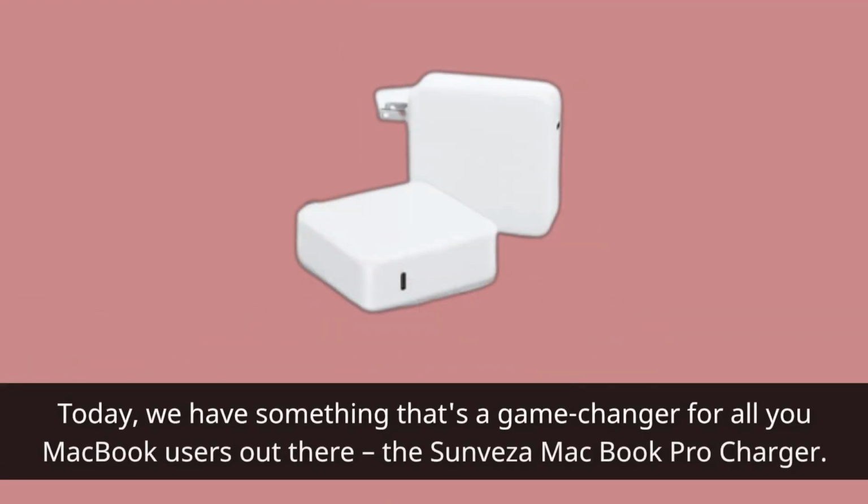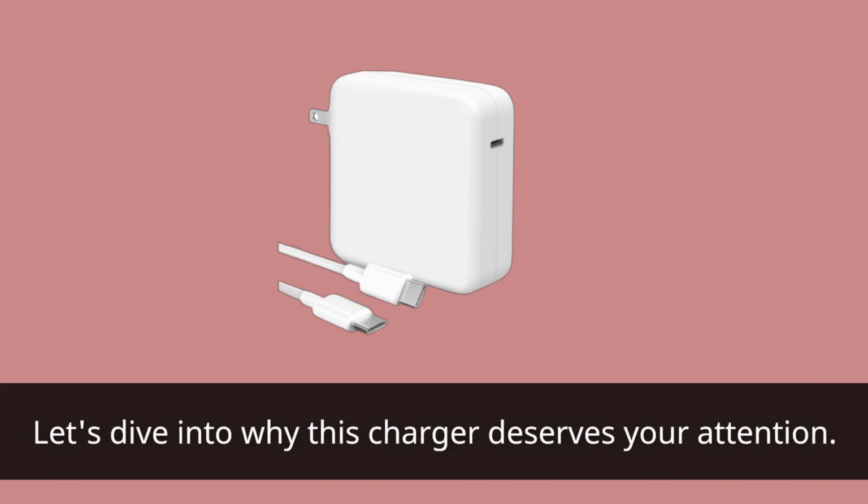Today, we have something that's a game changer for all you MacBook users out there, the Sunveza MacBook Pro charger. Let's dive into why this charger deserves your attention.